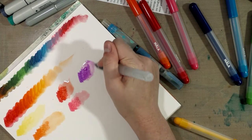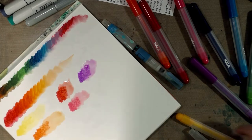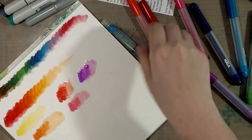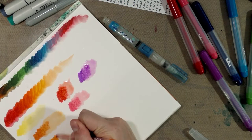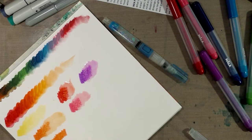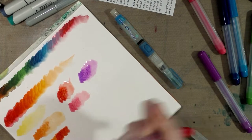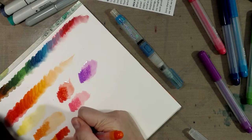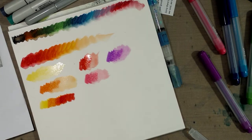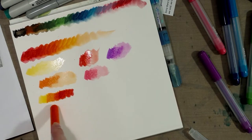They're not poorly built markers, though. Colors are a little interesting, not your typical primaries the way you would expect from an American set. Let's try blending yellow to orange to red. Feels like these have a lot of glycerin in them. Almost like those Up and Up markers I reviewed a couple years ago on the blog. So you can almost get, oh, I'm off camera for you guys. From the oranges, you can get a pretty smooth transition. From the yellow to the orange, it's a little harder.